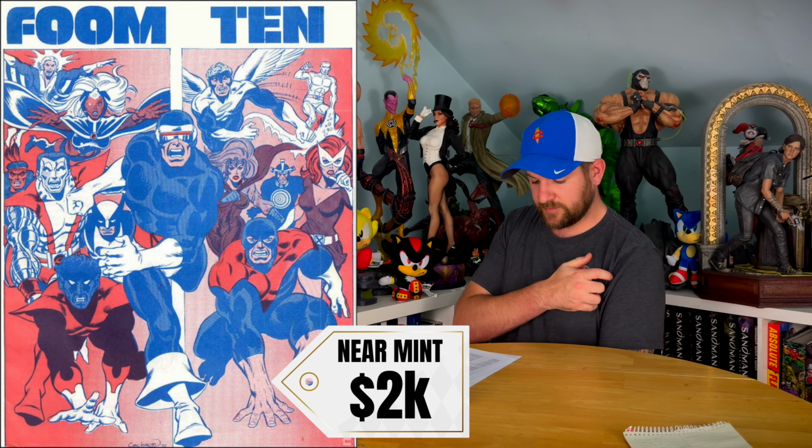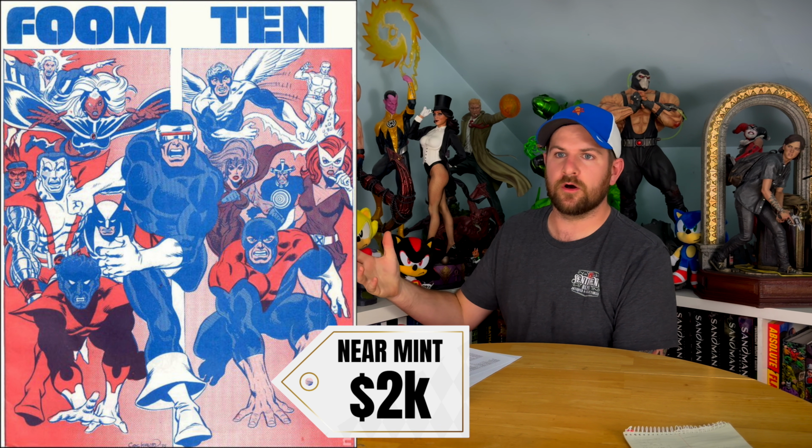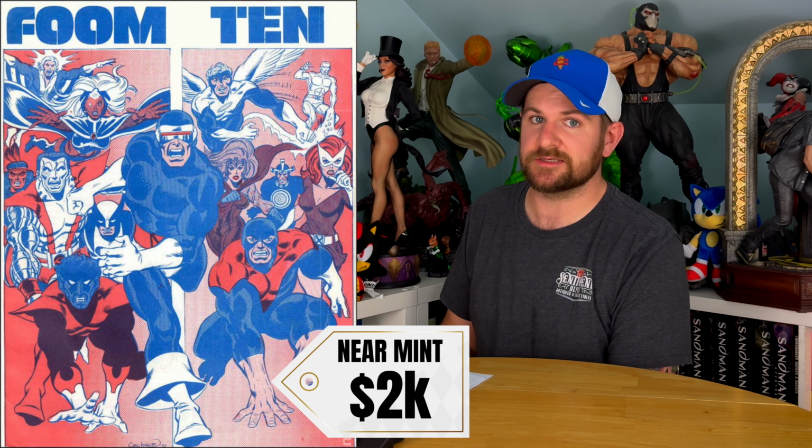Foom #10 is going to be the most valuable one. It's the preview of the new X-Men team that we all know from Giant-Size X-Men. Well, this actually predates it, and they're on the cover. It's about $2,000 near mint, but the 9.4, 9.6, 9.8 can do some pretty crazy numbers if you get it graded.